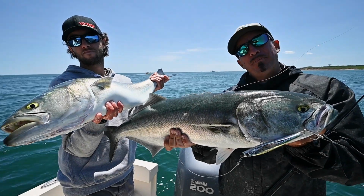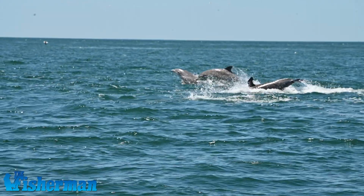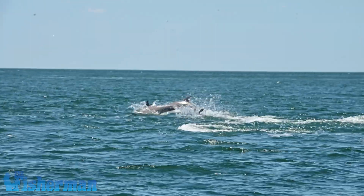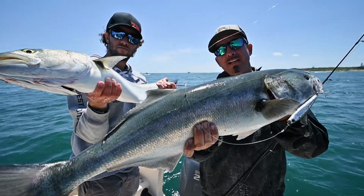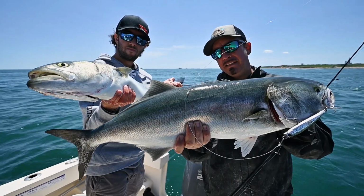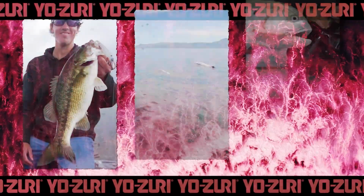So a bunch of porpoises, big dolphin, moved in here and pushed all the bait in closer to the beach. You can see we're a lot closer to the beach right now. And these big chopper blues got in there. The bait all got congregated. These things are a lot of fun, man. These are thick, healthy bluefish, and it's good to see them back this year.